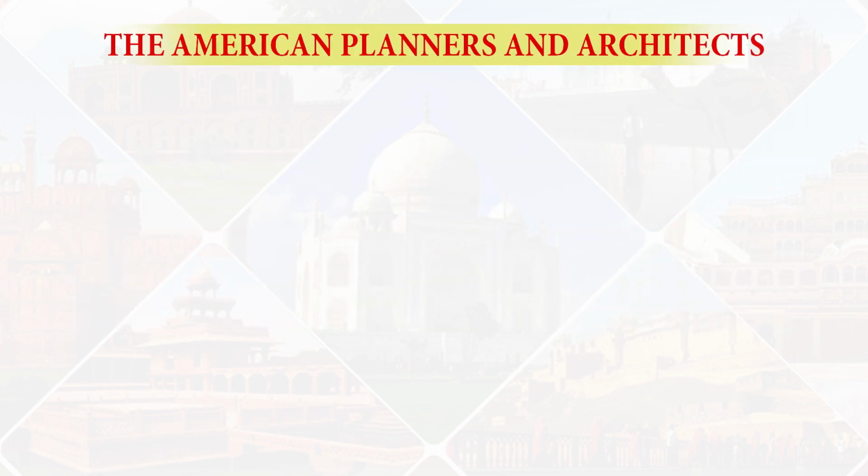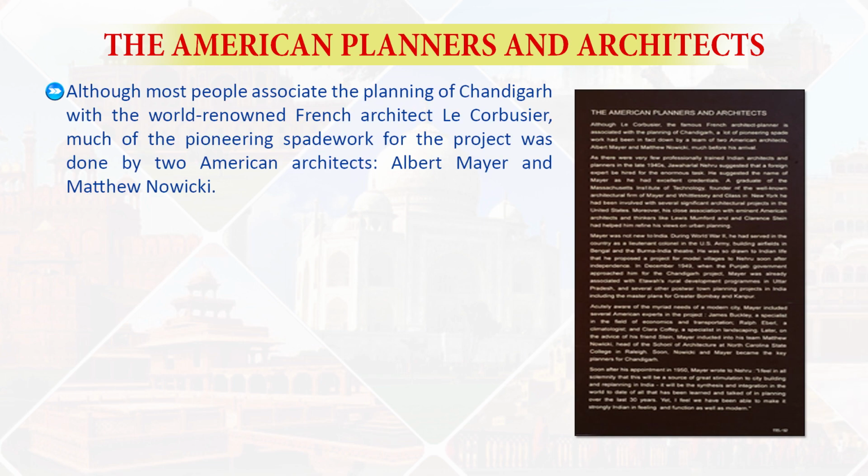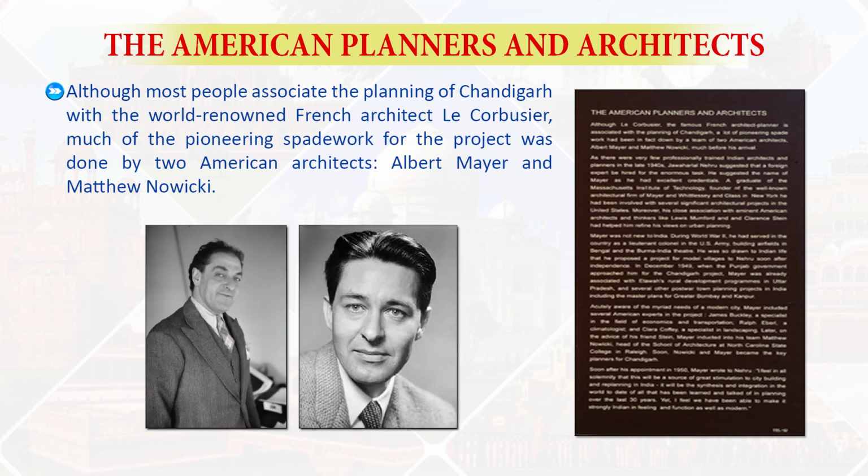The next is the American planners and architects. Although most people associate the planning of Chandigarh with the world-renowned French architect Le Corbusier, much of the pioneering spade work for the project was done by two American architects, Albert Mayer and Matthew Nowicki.